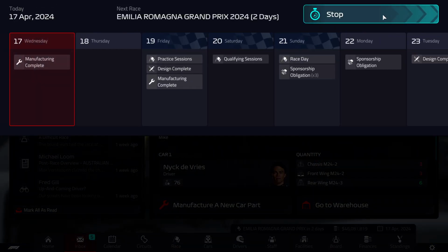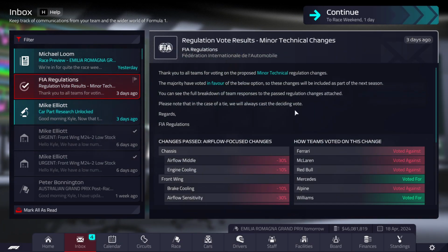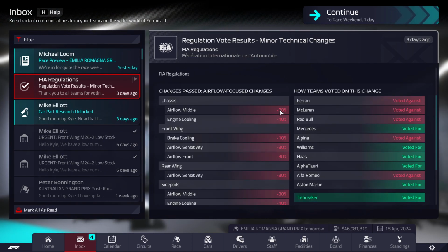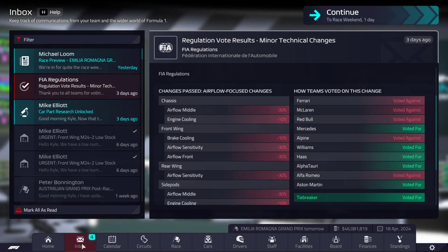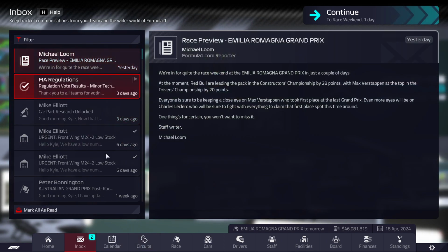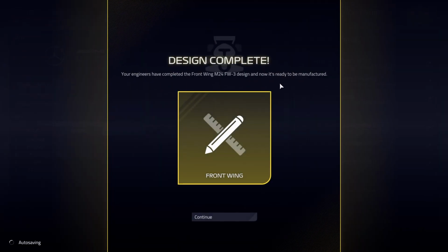Actually, let's see what happens with the regulation vote. Okay, so we get... right, so next season. Okay, it's what we voted for. So, engine cooling, brake cooling won't be affected as much, but dirty air sensitivity of the car will be quite bad. That's okay. I think we're actually all right in dirty air, so that won't be terrible. Keep going a little bit more. Front wing design ready to go. That's good.